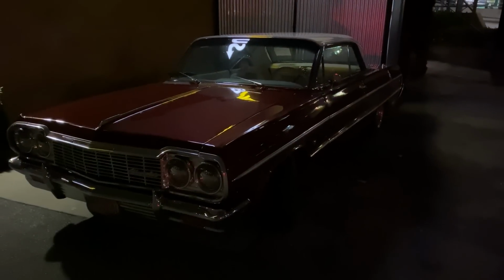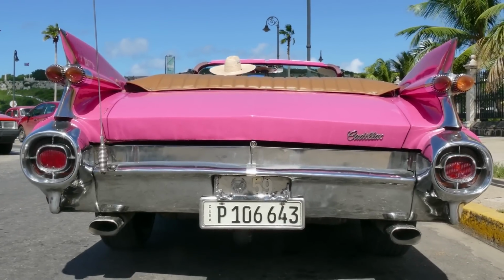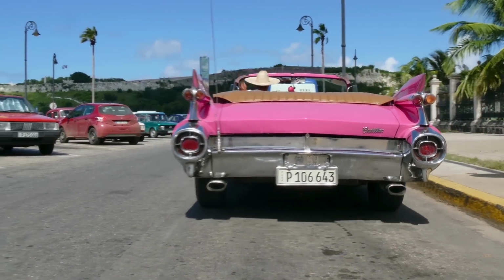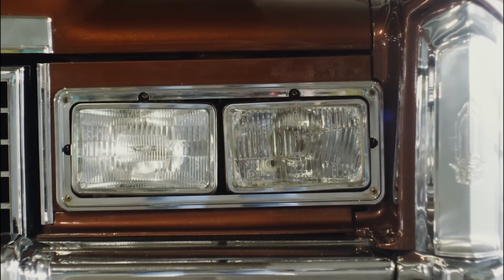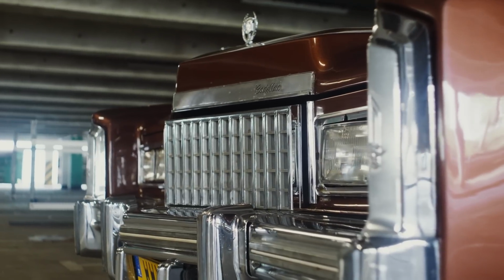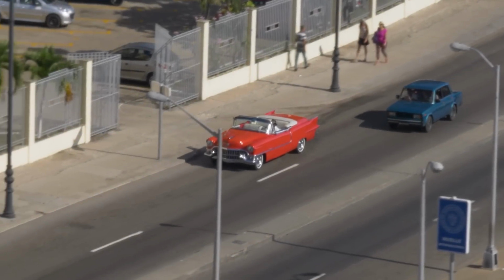There was a time when America believed the bigger, the bolder, the better. The 1950s, the golden age of tail fins, chrome, and promises of a four-wheeled future. But not every car from that era became iconic.